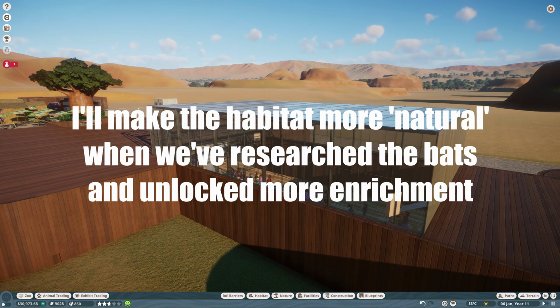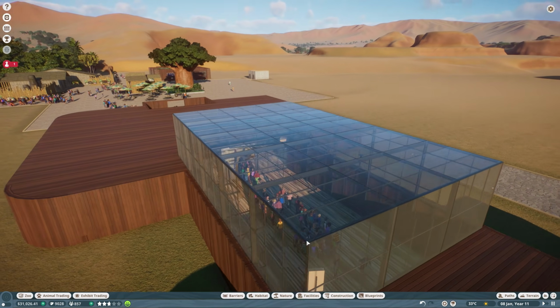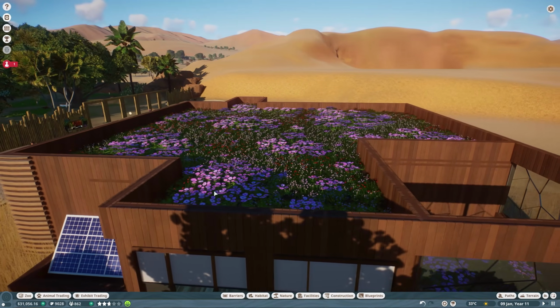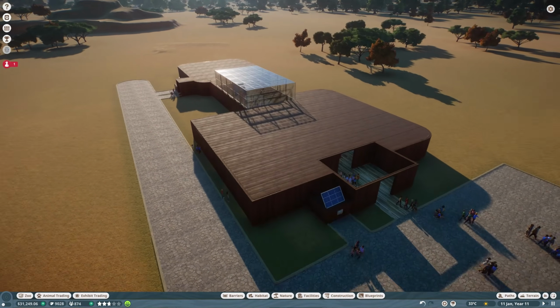Now we're almost done with this building, but we do need to add something to the roof to make it look a little bit nicer. And as we did over here with our staff building, we're going to do a nice green roof with some local plants and really make this building pop. So we're going to do that now.